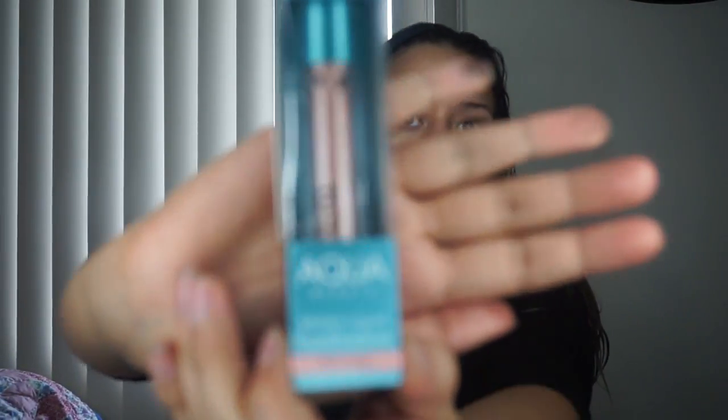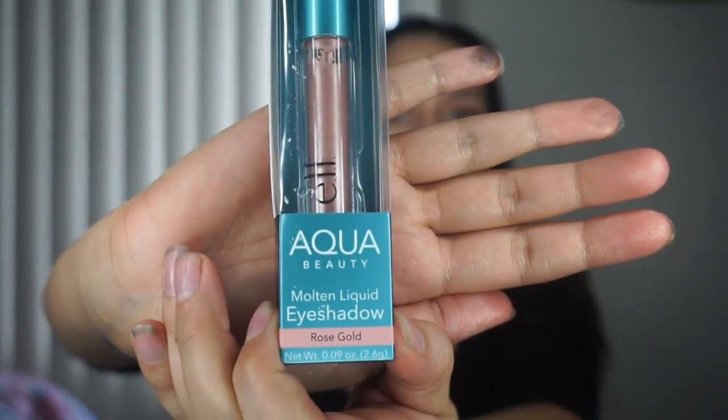All right. I'm actually going to go in. I just bought this today because I saw it. It's the Aqua Beauty Molten Liquid Eyeshadow in Rose Gold. This is what it looks like. So I guess they have a whole Aqua line.